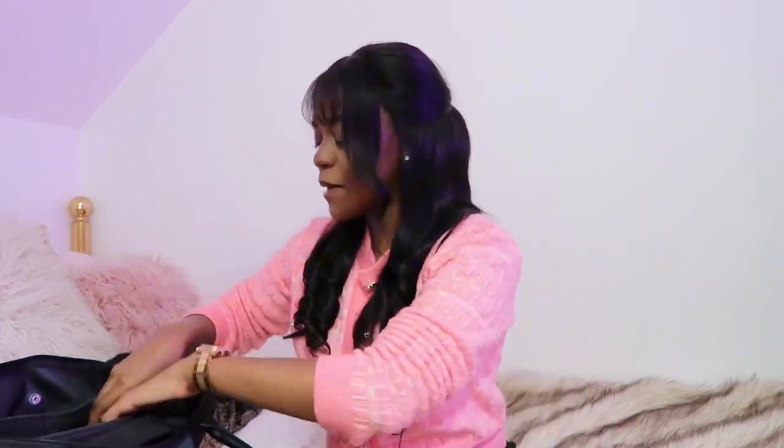And then if I'm at uni or on my way and I have time to stop at the shop, I will pick myself up a fruit juice or a smoothie or something like that. But I'm trying to be more healthy and stay off the added sugars, so I'm trying to stick to my homemade green juices or a water. So yeah. Next thing in my bag is some medication.